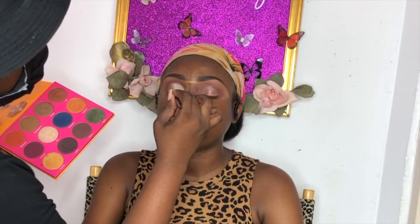Taking a lighter champagne color from the Juvia's palette. You'll see it in a minute. I decided that the pinky tones were a little bit too muted. I really wanted this look to pop a lot because it's a baby shower.